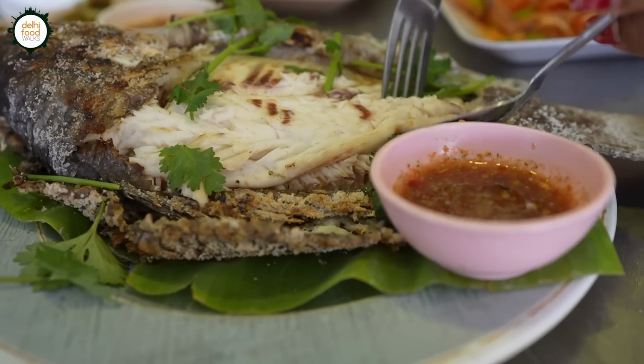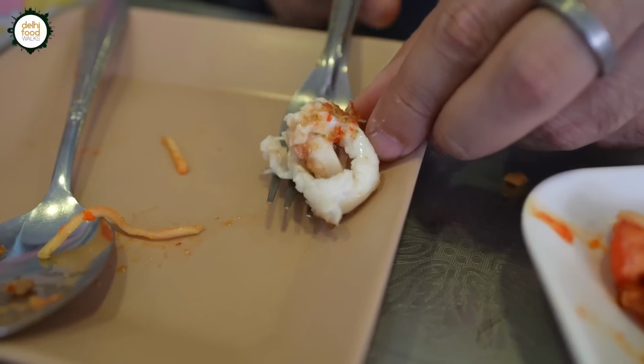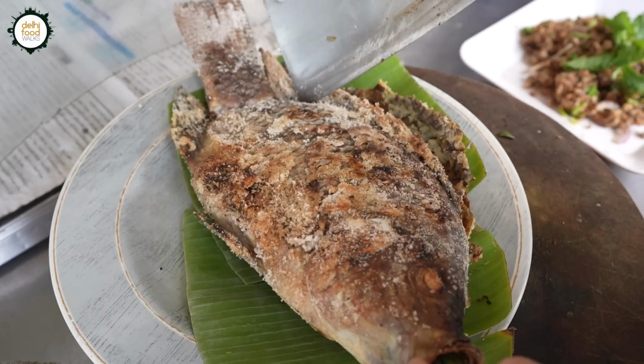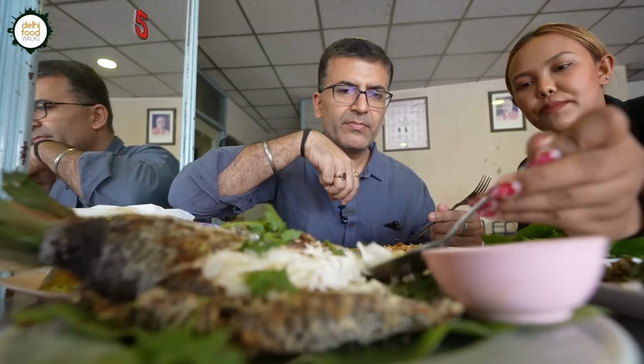Now let's try this one, the fish. Very sweet. It's salty also, from the salt outside, maybe, and it's fragrant from the pandan leaves. This tilapia fish is sweet, and maybe salty from the salt also. Normally the fish meat itself is sweet. And it's soft and buttery, and a little flaky as well.